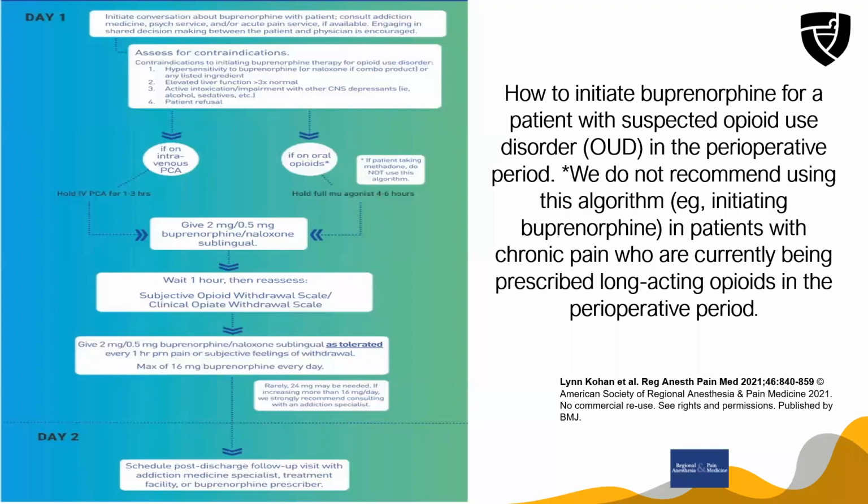This is also from the American Society of Regional Anesthesia and Pain Medicine, and it is talking about how to initiate buprenorphine in the perioperative period. So this would be for your patient who has opioid use disorder, comes in for acute pain, and you decide they're appropriate to start buprenorphine for MOUD, and they agree to it. So this would be how you get through the perioperative period. Again, I'm not going to go through it with you, but it's a great reference for you to come back to when you have this patient case.